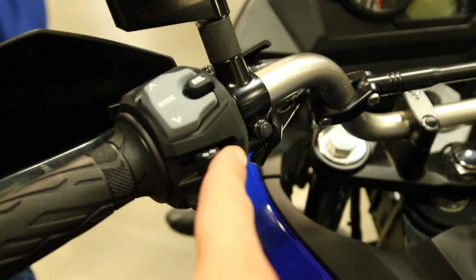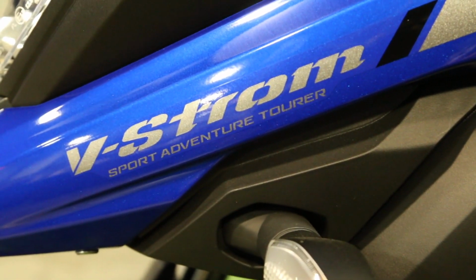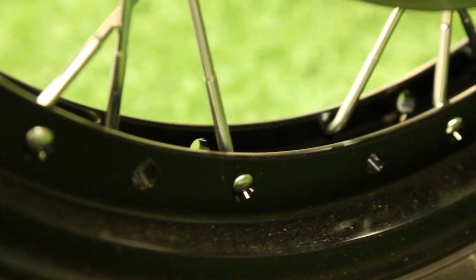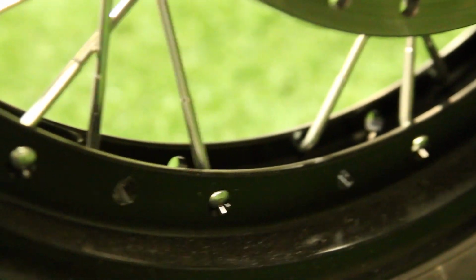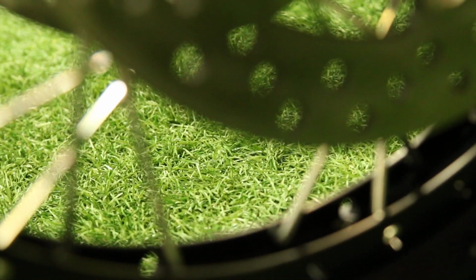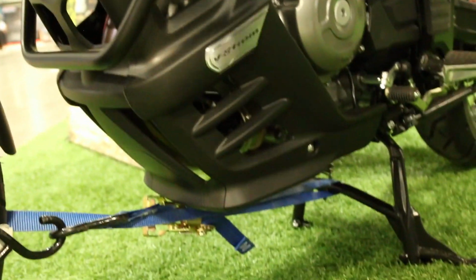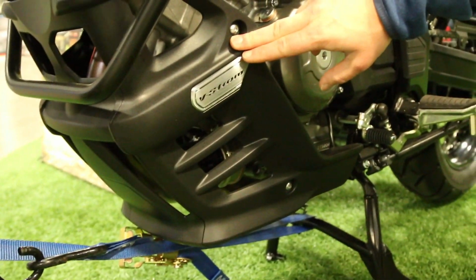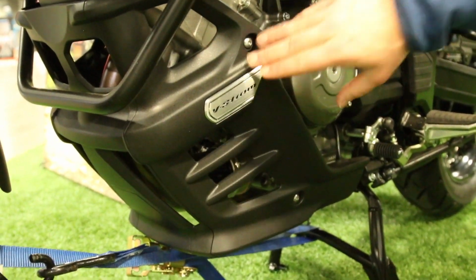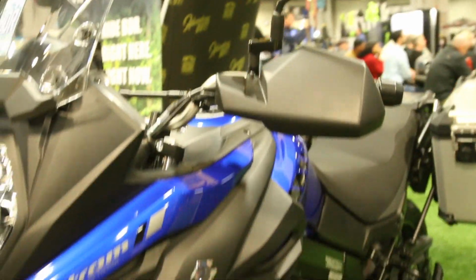I like that they're putting in a lot of electronic technology, but that's not really what the adventure market wants. The wheels are nice. It's got spoked wheels, but you don't have to use tubes. That's a great benefit. The XC version's got a bash plate, and it's got all new plastics. The front looks pretty decent. It's kind of quirky like a BMW, which I don't like.